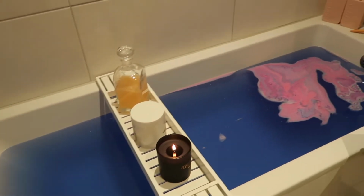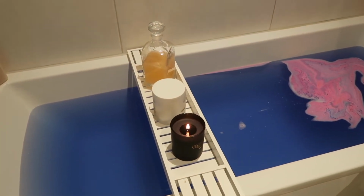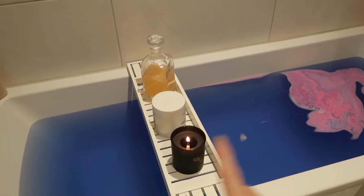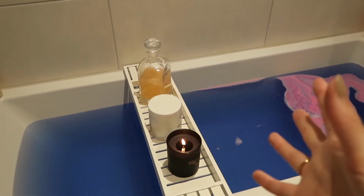Something about it just looks a bit weird. I think it might be the black candle. I don't think I'm about the black candle on the bath. I think I need to swap that back out for my white one, my neon one, which is my favorite, and also I like having three wicks. It brightens it up more.